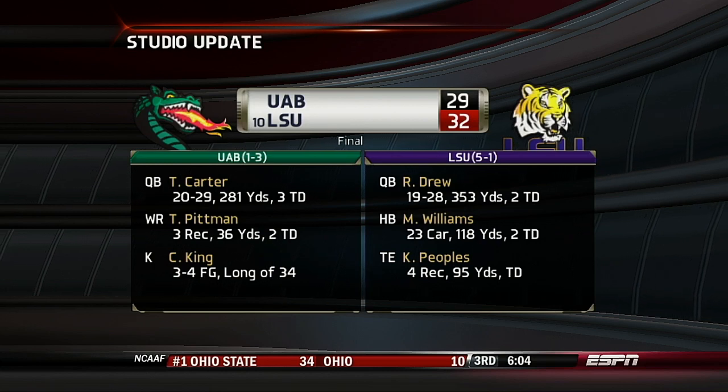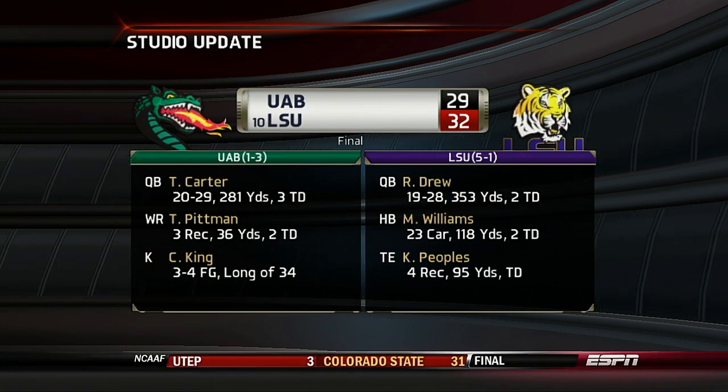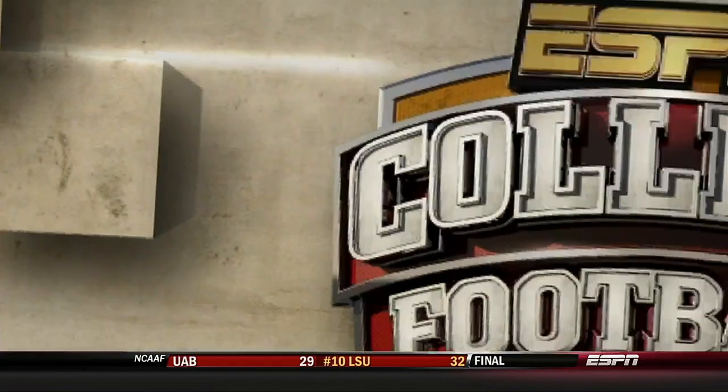It felt as if the game rested on every play. And for Drew, he finishes with a pair of touchdown passes. The Tigers win it by three.